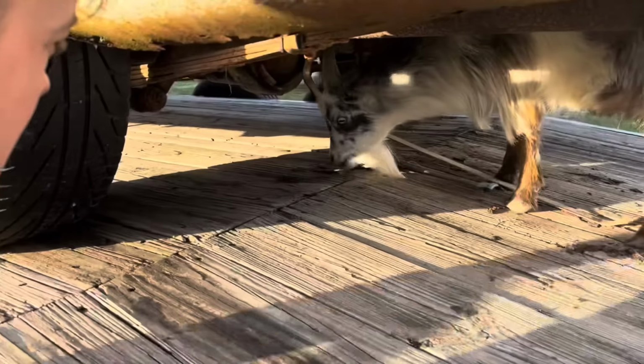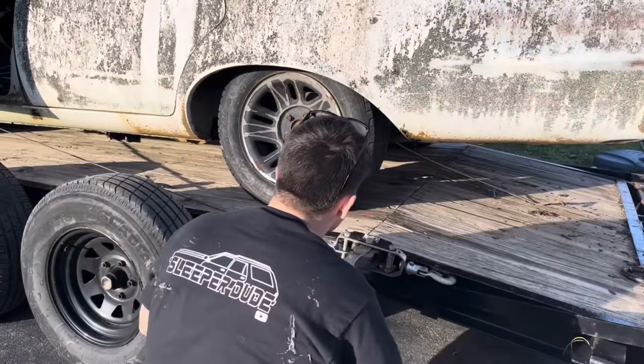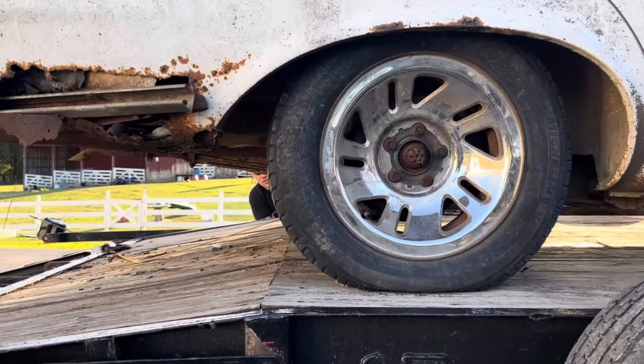Is he eating rust? Come on, don't eat rust, buddy. Come on. We're rolling the car off. You're gonna get run over. It would be really nice if that wheel would start rolling, so we don't have to do this. Look, the one over there is not rolling. Yeah, the other 3 are rolling. It's just that one.